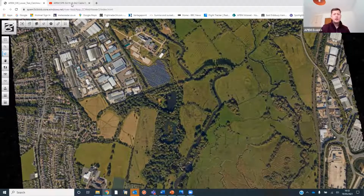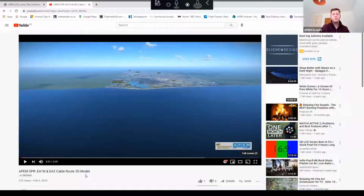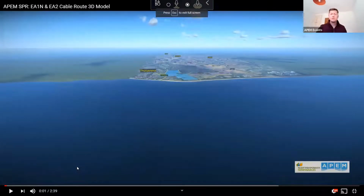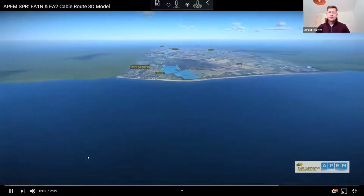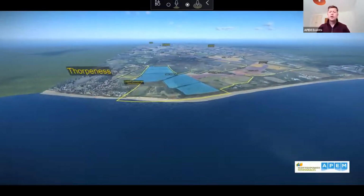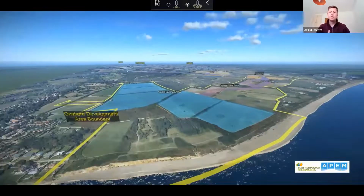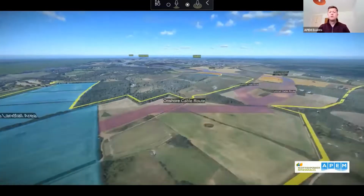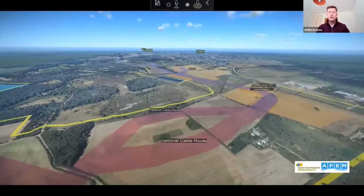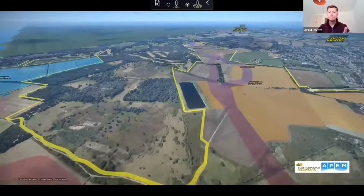And then the last thing I wanted to show you was how we use the data from a stakeholder engagement perspective. So this was a 3D model that we created, and this was used for a new development of a new cable route that was going into an area. This was from an offshore wind farm that needed to be connected to the local grid. So we photographed it in stereo, created a 3D model of it, and then we could start overlaying features.